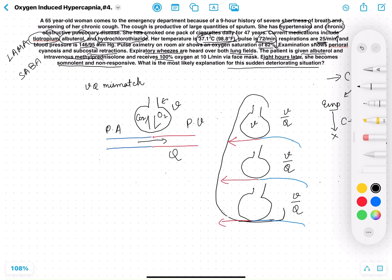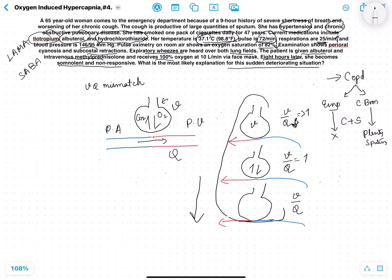Because in the middle group there is good ventilation and good perfusion, equal, this should be 1. And as you go up, there is less blood supply because all the blood is gravitating to the bottom. So it becomes relatively less perfusion, which will increase the value. It will be beyond 1. And in the bottommost part, where there is more perfusion, this will result in a relatively lower value, a V by Q less than 1. So this is what happens in the lung.